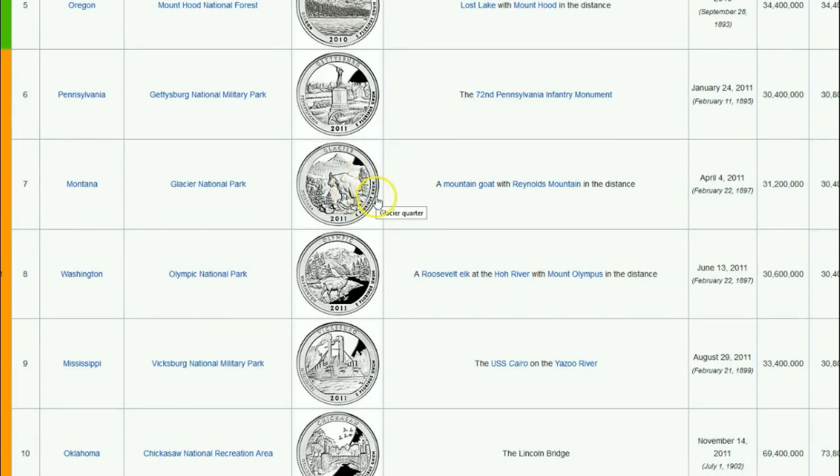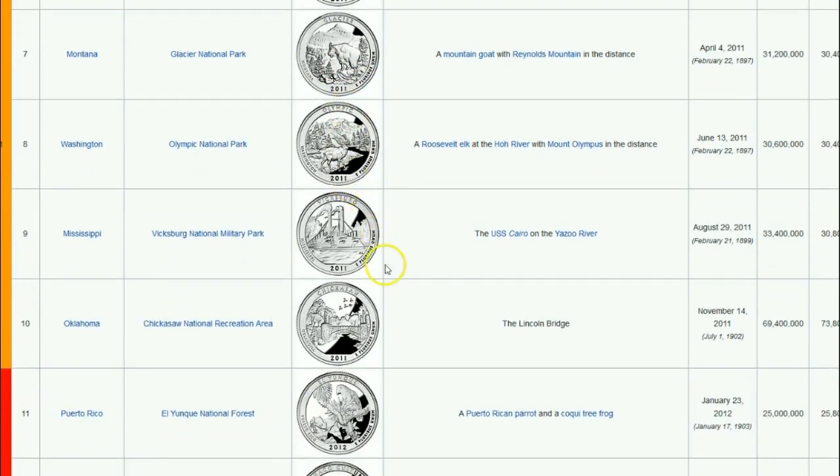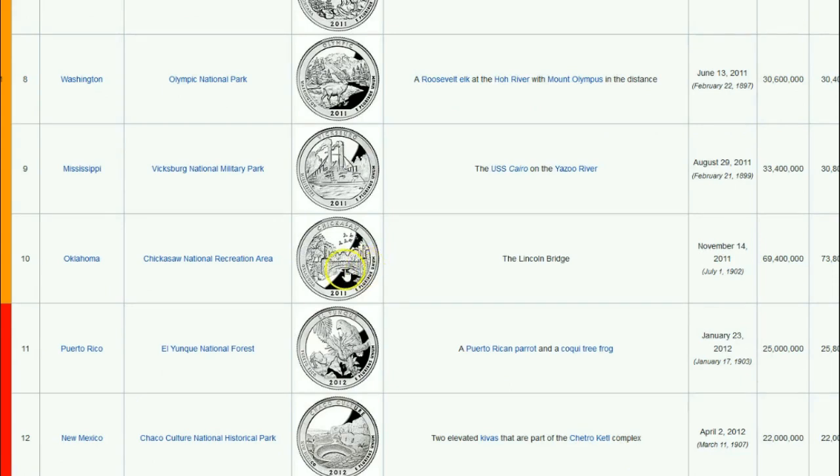That's different. And then you have another elk in Olympic. These are too similar, and it's for the same year too. They're pretty much all but indistinguishable unless you really know the landmarks of the area. The Vicksburg, appropriate considering it's honoring the Civil War and the battleship there. Very nice. Chickasaw, a bridge with a landscape scene.